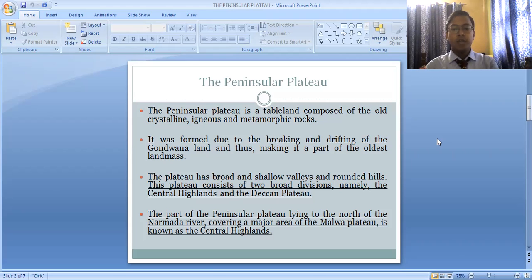The Peninsular Plateau has broad and shallow valleys and rounded hills. The valleys formed by the small hills of this region are not so steep, but they are wider valleys, shallow valleys. They do not have very steep valleys. And the tops of these hills are rounded in shape, where human habitation is possible.